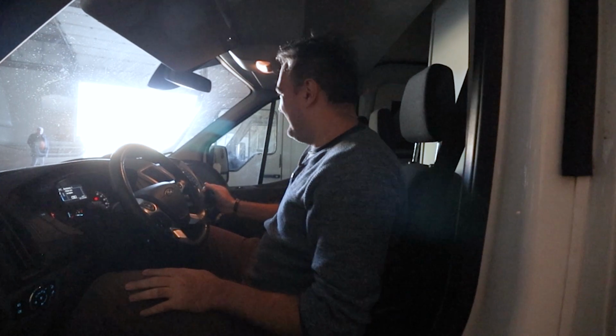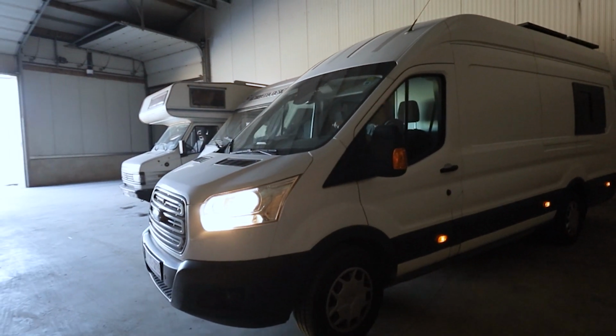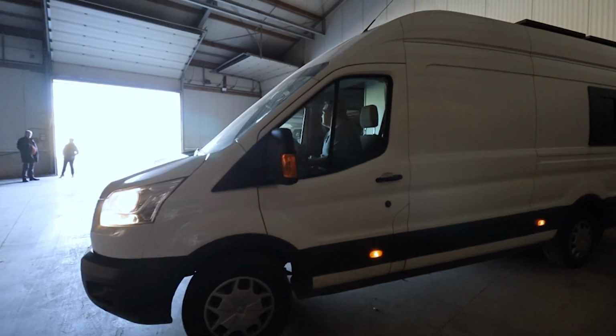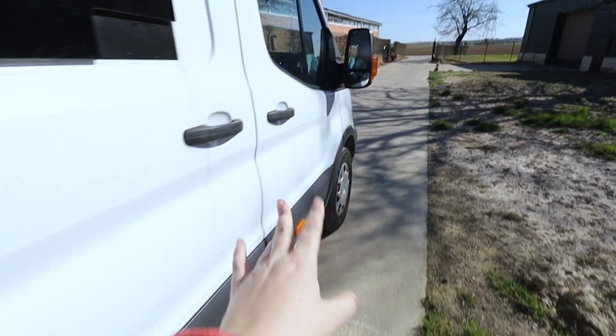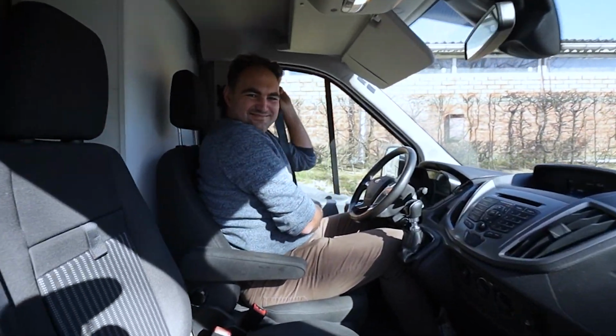Vroom, vroom, vroom. Haven't gotten a proper look inside yet, but at least it doesn't look like anything's wrong with it. I like it. Now we're gonna drive back to Kim's parents' house.